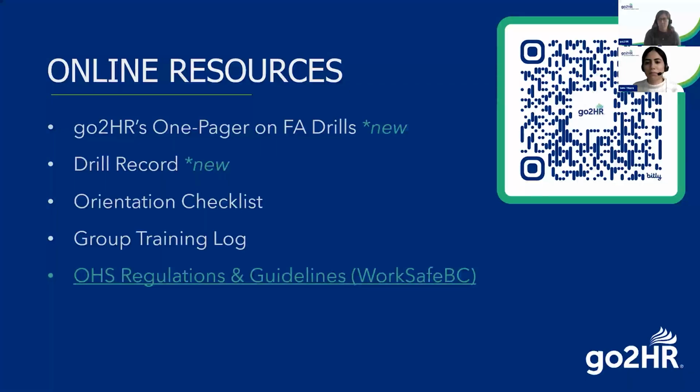So all of these are just supports or resources for you to use and maybe take and customize for yourself as well. We have an orientation checklist that lists some of those, how to get first aid and those types of things for general workers. So that'll be included on the online resources. The group training log will also be there, and the OHS guidelines and regulation from WorkSafe is also there.